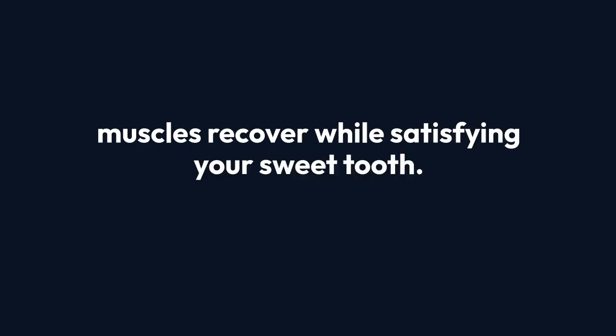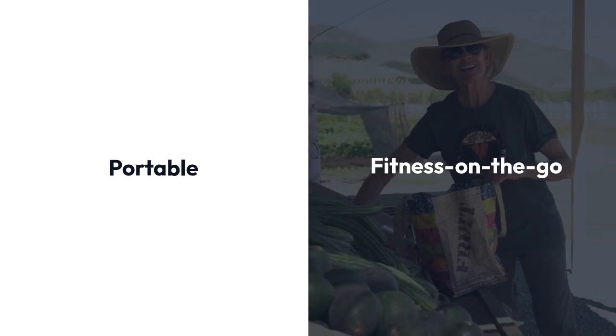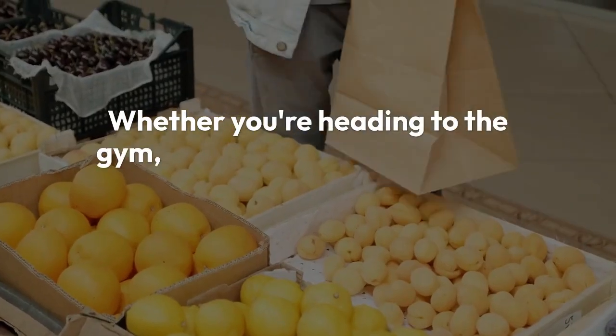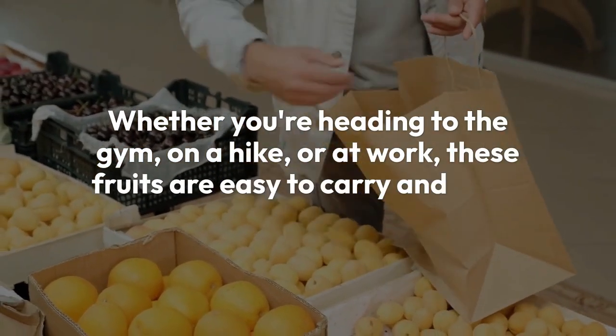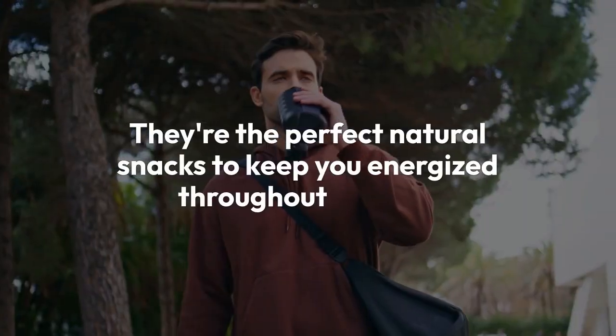One of the best things about these fruits is that they're portable and perfect for a fitness on-the-go lifestyle. Whether you're heading to the gym, on a hike, or at work, these fruits are easy to carry and quick to eat. No prep needed, just grab and go. They're the perfect natural snacks to keep you energized throughout the day.